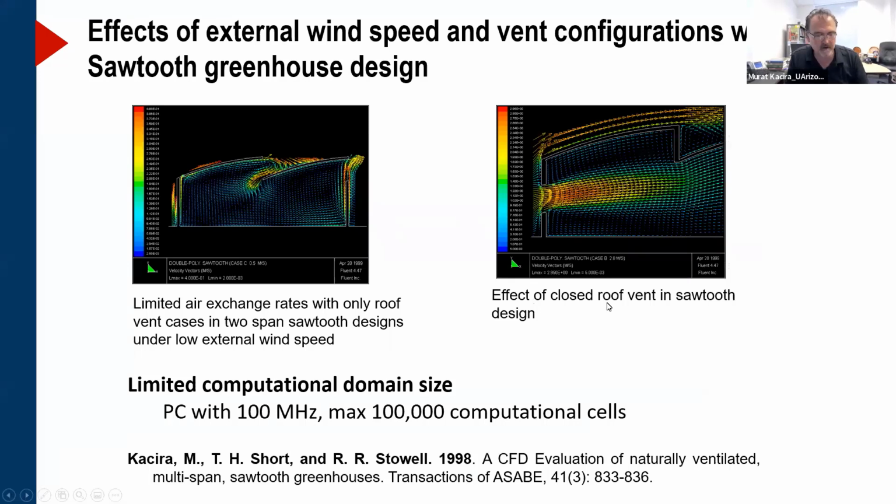And later, we started our earlier work with the CFD analysis applied to greenhouse systems. This was my work as part of my master thesis back at that time. As you can see, the computational capacity that we were using was PCs at 100 megahertz with a limited computational cell capability to analyze the airflow around this Sawtooth greenhouse design to compare continuous roof vent basis designs versus roof vents also supported by side vents to improve the ventilation and air exchange within the greenhouse, as well as within crop canopies, without considering the crop and canopy existence in these models with earlier studies.